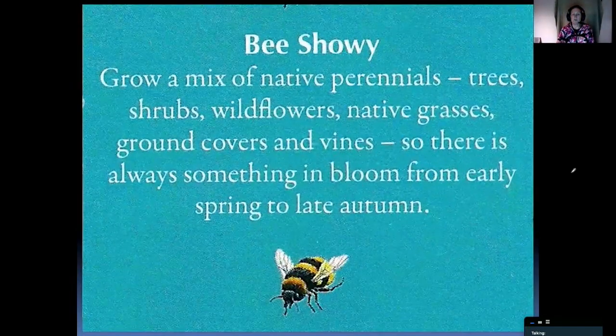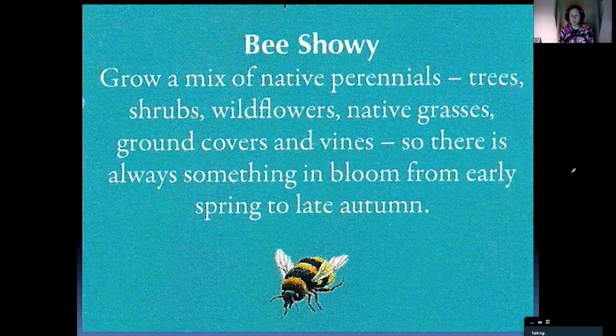The most important thing that you can do for them is to plant for them. And since adequate bee food means the nectar and pollen from flowers, ideally you'll want to be showy and try to grow a mix of native perennials. And you can even think about trees, shrubs, wildflowers, native grasses, ground covers, and vines. Try to get a diversity of plants blooming so that there's always something in bloom from early spring to late autumn. That is ideal. And to support the diversity of our native pollinators, it's best to plant native species if you can. Because native pollinators and their plants have grown up together or co-evolved. Also, native species are better adapted to our local growing conditions than non-native plants, and they require little or no water, especially once they're established.